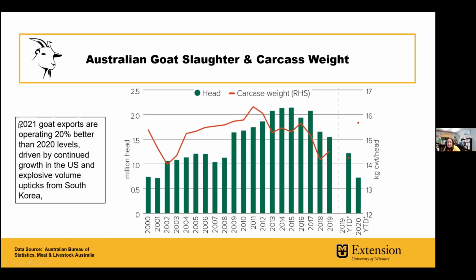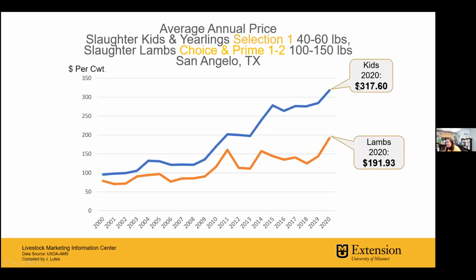So year to date, this was as of June of this year, 2021, goat exports are operating 20% better than the 2020 levels. Driven by continued growth in the United States and the explosive volume upticks from South Korea. So South Korea started buying goat meat from Australia. And then of course, the United States.